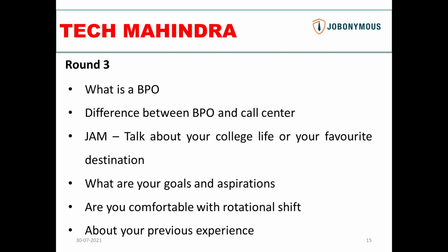Are you comfortable with rotational shift? Because that may be required. So here you will have to talk accordingly. And if you have any experience, they will ask you about your previous experience, and especially in international voice, because for the first two roles, freshers are okay, they are welcome. But for the international one, they would prefer someone to have at least 1 year of experience.